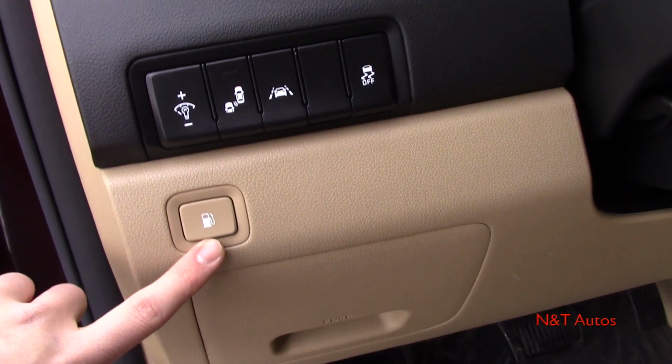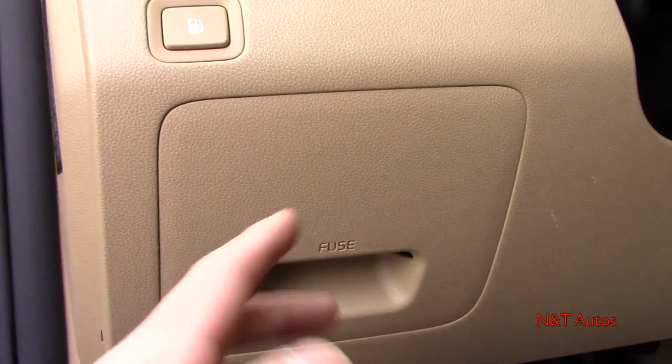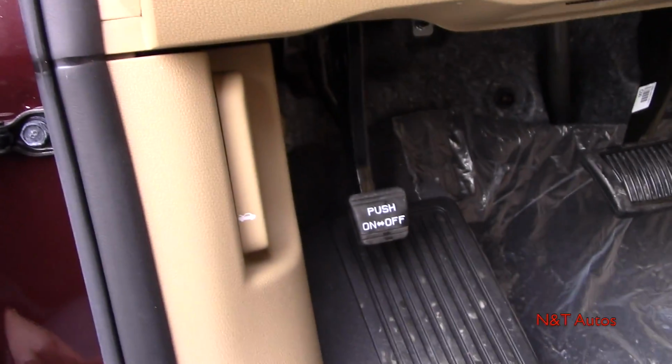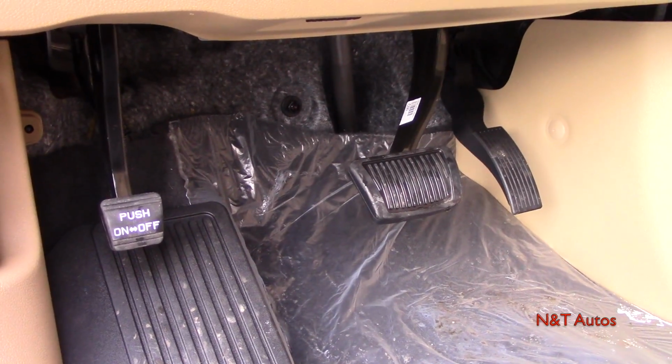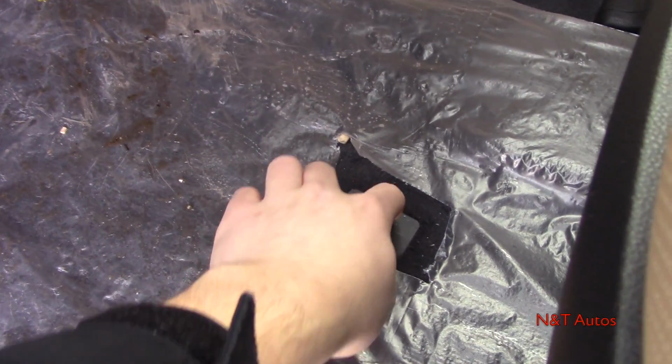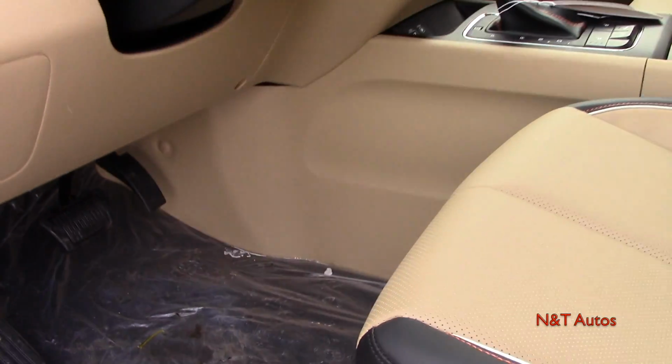And then over here we have our fuel tank release. Obviously it is locking. Your fuse box is right in here. Your hood release. Your parking brake is right there. You also have your pedals that are covered in rubber. You also have hooks on the standard carpet so that you can hook in your optional carpeted floor mats.